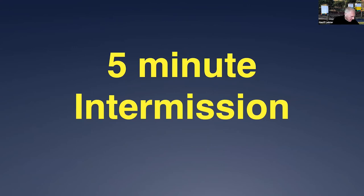So it's about an hour in. Let's take a 5-minute break or intermission, and I'll come back and we're going to just see some of my pollinator picks, plants that I have in the yard that have been successful and I think are a great source of pollen and nectar for our native bees, as well as our honeybees.